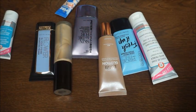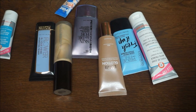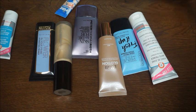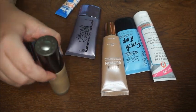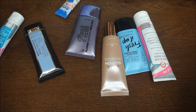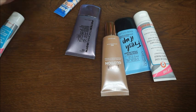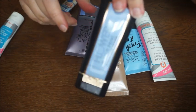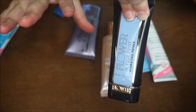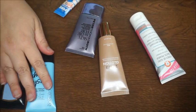Face primers are something I need to get better at. I'm trying. I'm not going to get rid of any, I know that. I just need to work through them. This Becca one is in my project pan right now, the Becca Backlight, so I am obviously going to keep that. This Flower Beauty one I have been working through as well. It's just your basic hydrating one. Catrice is a hydrating one.